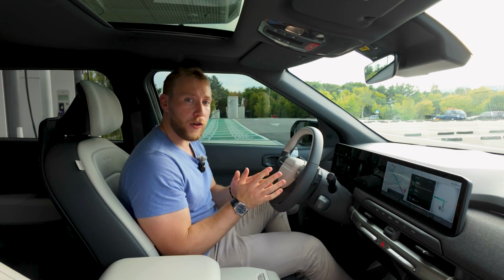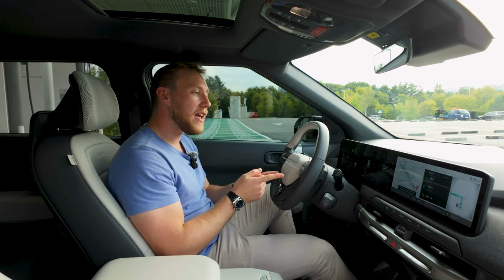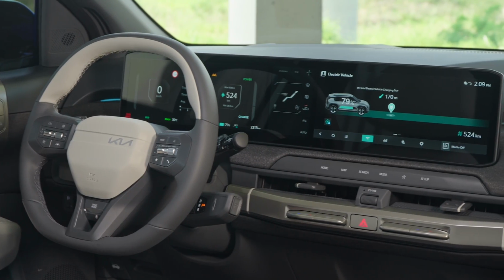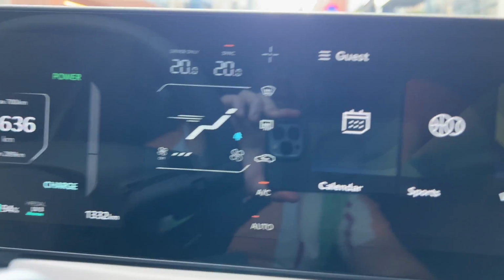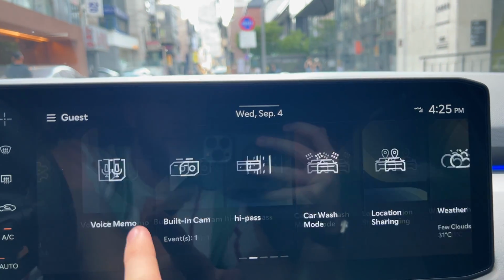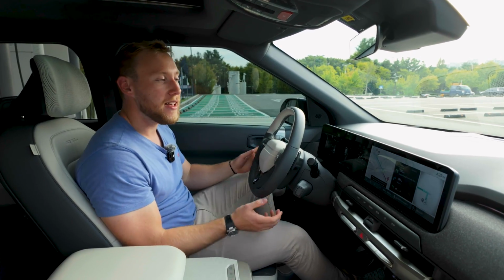Another thing you'll notice straight away is they've actually ported the 30-inch screen from the EV9 into the EV3, and because this is such a small car, it just makes it look even bigger. So that 30-inch screen is made up of 3 screens total. You get a 12.5-inch driver's display, a 5-inch climate control screen, which is just permanently displaying your climate controls, and a 12.5-inch infotainment screen.